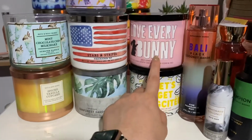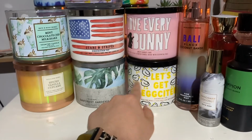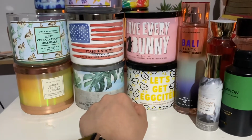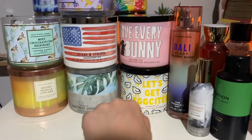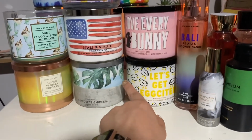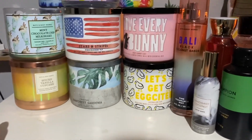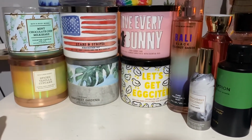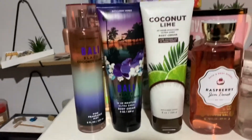I'm probably going to keep this one because I really like this scent, and I'll probably exchange these two. But other than that, yeah, I was happy to find 75% off candles, and I'll just keep these two. I like to have two or three in my collection that I know I'm going to use for exchanges in case there's a candle that comes out and I know I really want it and a sale just won't pop up. Next, I'm going to go over body care.